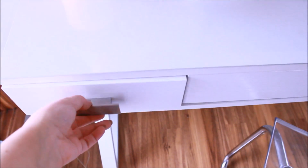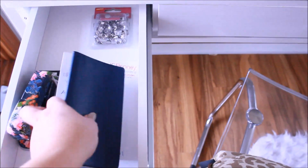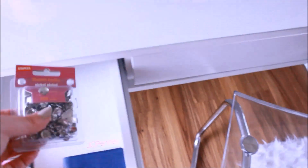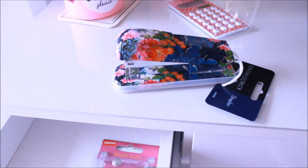And then this last little drawer here on the end is basically just a catch-all drawer. I just have my checkbook in here, my check register, and then a notepad with some of my passwords to different accounts online. Then I also have some thumbtacks in here, and then that extra little stapler. Look how cute this one is though. I couldn't decide between this one or just the plain gold one, so I just bought both.